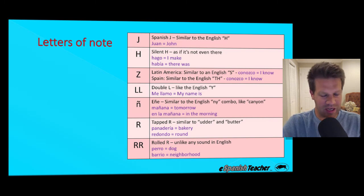So start saying utter over and over again and get faster. Start saying it faster and faster and faster. And do this a lot. Repeat this exercise over and over again, and you'll get better at tapping and rolling your R's. So if I were you, I would do this. Utter, utter, utter, utter, almost to the point where it's hard to say it. Utter, utter, or butter, butter, butter, butter. If you do that, that will start to train the muscles in your mouth how to roll and tap your R. Panadería.